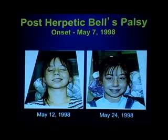This little girl, 12 years old, 1998, comes from a family that has herpes virus from generation to generation. What the immunological defense mechanism breakdown is, I don't know. But she came in one day and only one half of her face was functional, if you will. She could smile, close her eyelid, but only one half of the face did that. That's called post-herpetic Bell's palsy.